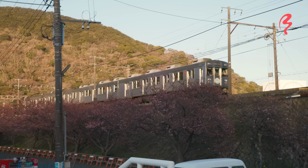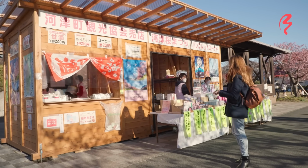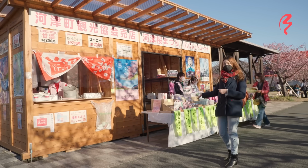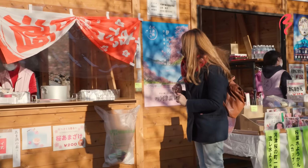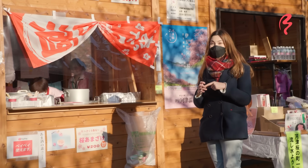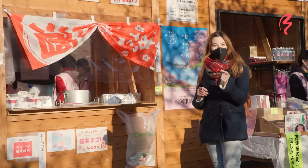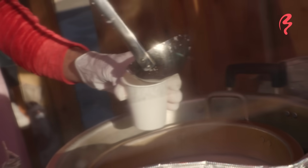As you can see, everything here is pink. It's very common during cherry blossom season. They have a lot of cherry blossom themed souvenirs you can get. But this has really caught my eye. It is cherry blossom Amazake. And Amazake is a wonderful hot drink that you drink in the cold season. Basically it's made from rice. It's actually a byproduct of making sake. And it's sweet and creamy and delicious.